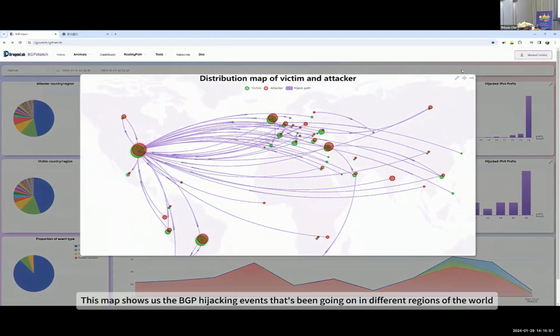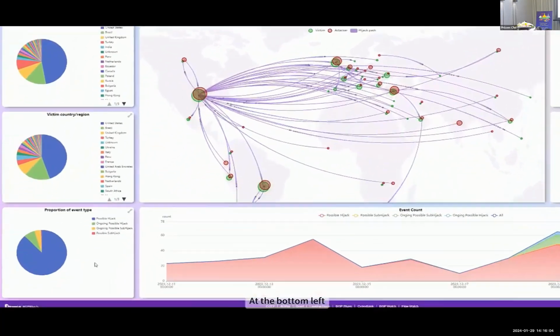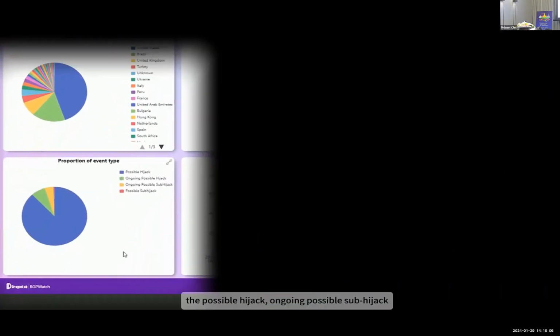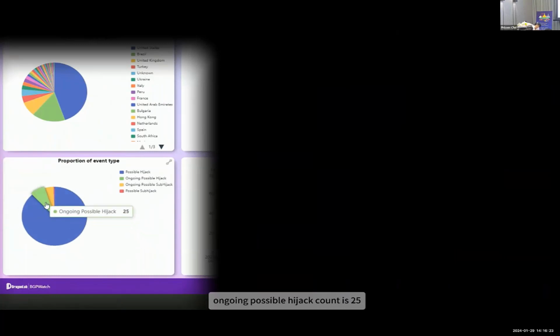This map shows the BGP hijacking events that have been going on in different regions of the world. At the bottom left, you can see a pie chart for possible hijack, ongoing possible sub-hijack, ongoing possible hijack, and possible sub-hijack. Here you can see the possible hijack count for the selected time period is 311, ongoing possible hijack count is 25, ongoing possible sub-hijack is 15, and possible sub-hijack count is 2.